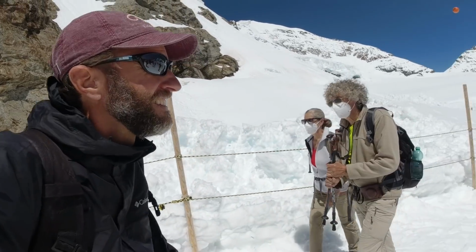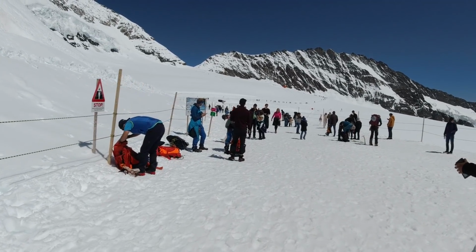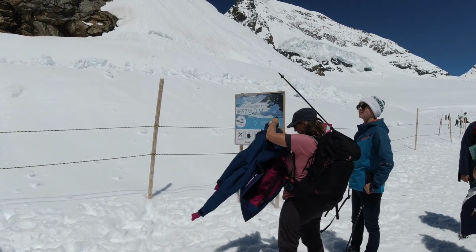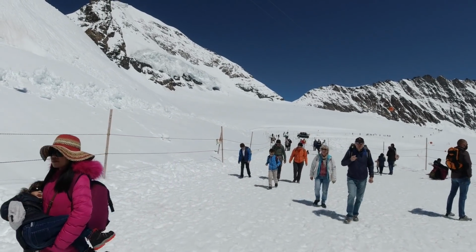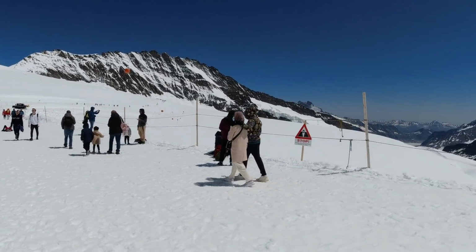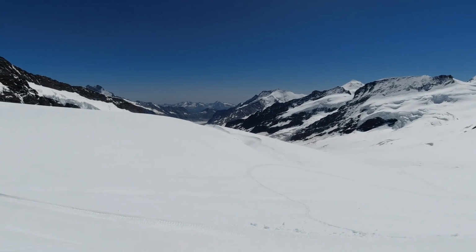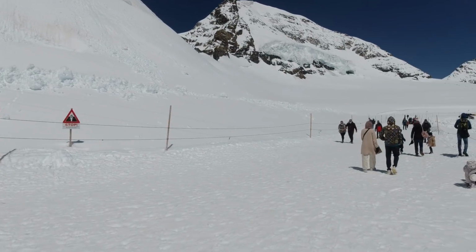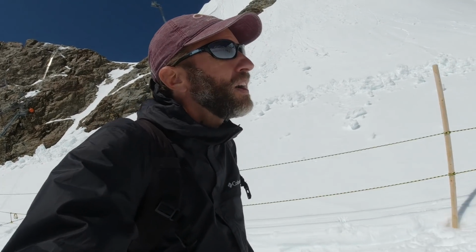Freedom! Let's go for a hike. See where this goes. 45 minutes, looks like, to Alpine Experience at 3657 meters, so I guess I get up to the top of that saddle up there probably and get some views looking down the other side. All right. Even with the hat and the sunglasses on, the snow is blinding. So bright.